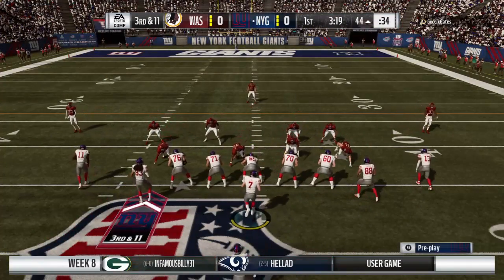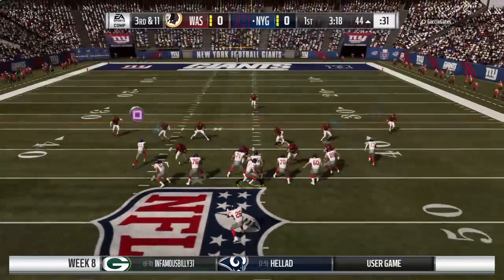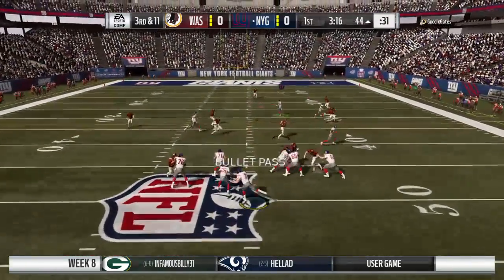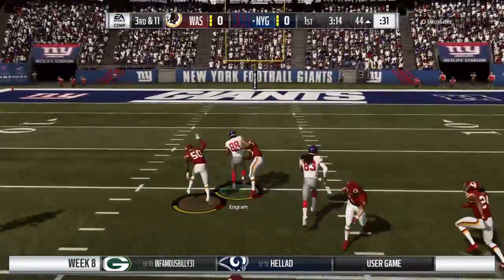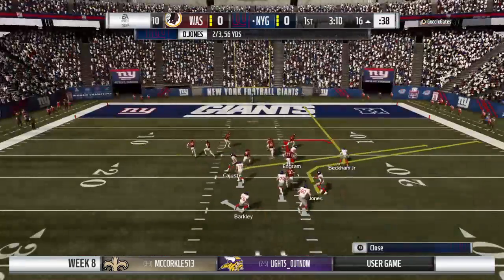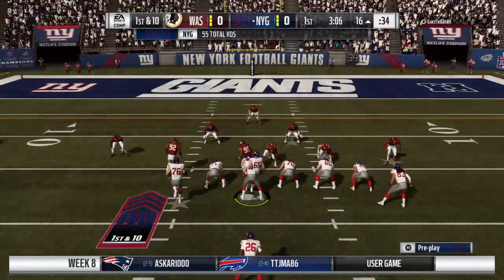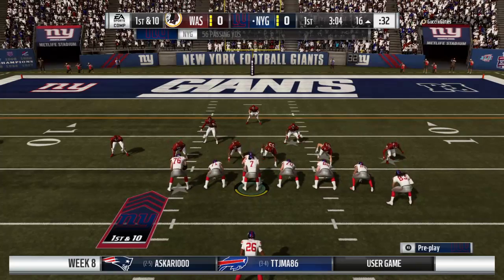A 2nd down pass play there, but it's incomplete. On 3rd down, Jones. And Ingram holds it in. And they'll wind up getting this one all the way down inside the 20. A big 3rd down conversion with a gain of 28.